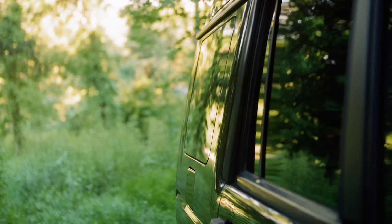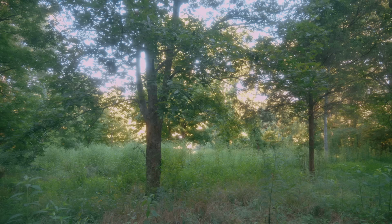That's where the house is gonna be built. It's probably the flattest part of the land and the most open part. And that should start in about a month or 6 weeks.